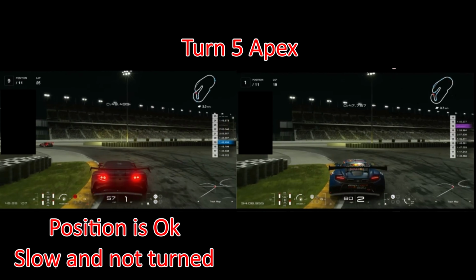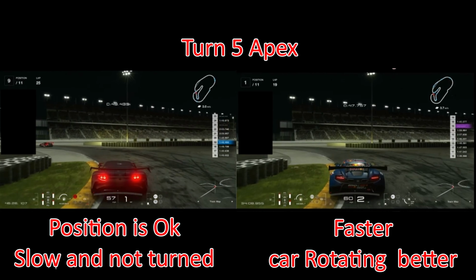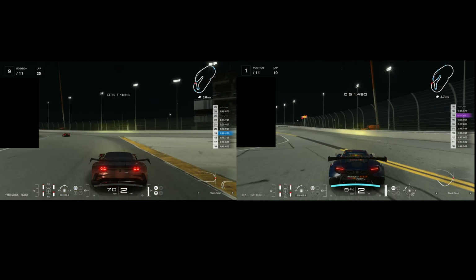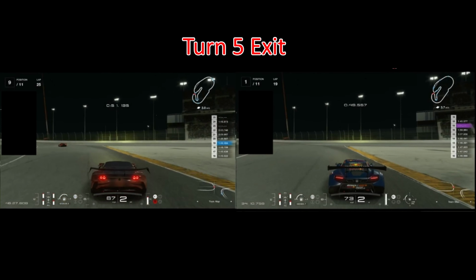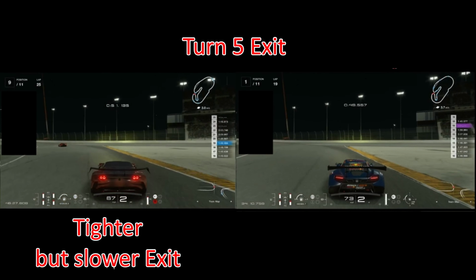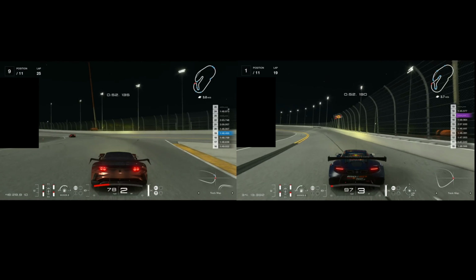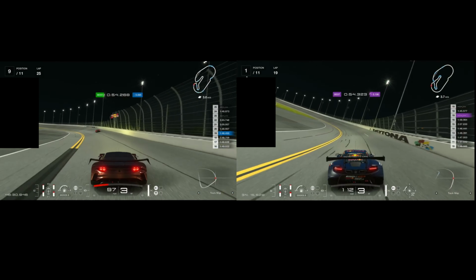On the apex, we're very similar, my position's okay, but as you can tell by the telegraph pole in front, I've not actually turned the car. Sam's actually turning, rotating much faster than I am. As we come out of the exit, you can see his position is much greater. He's much further round the corner, and you can see he's actually got the car rotated further, and he's faster by 5 mile an hour.